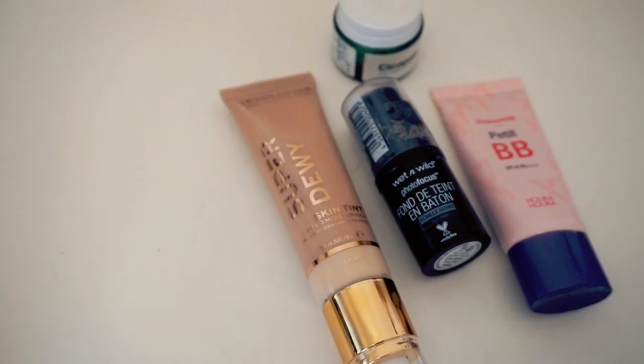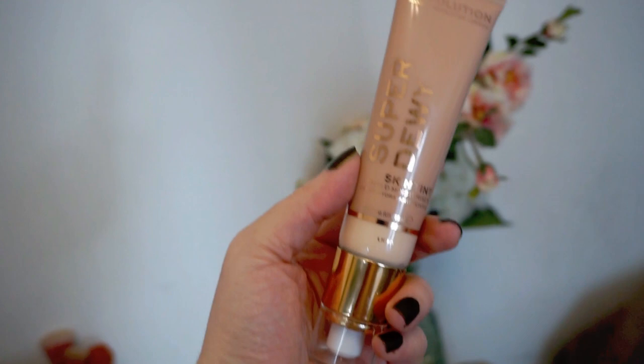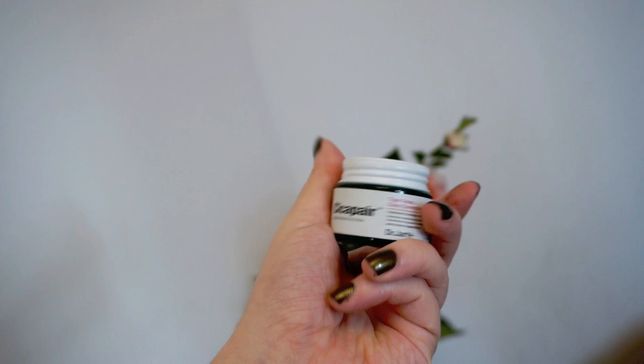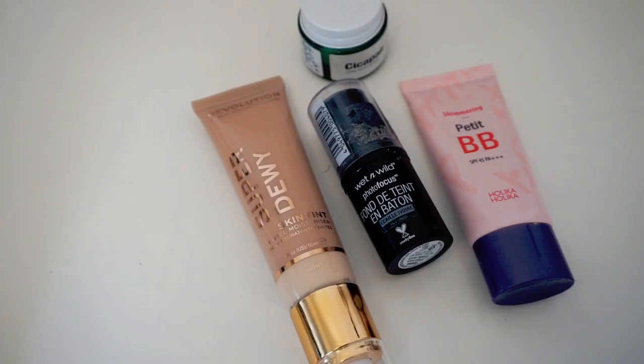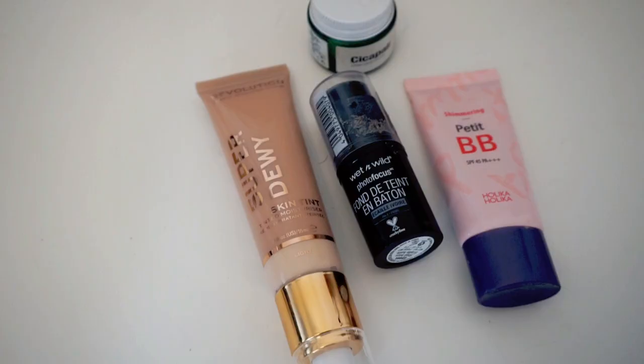I would say I have four products in the foundation category, but actually just two. The only foundations that I actually use are the Super Dewy Skin Tint in Light and the Shimmering Petite BB Cream from Makeup Revolution and Holika respectively. The Dr. Jart Cicapair I use as a sort of tint, but only in certain areas and only when I go no makeup makeup. The Wet n Wild foundation stick I use as a spot concealer.